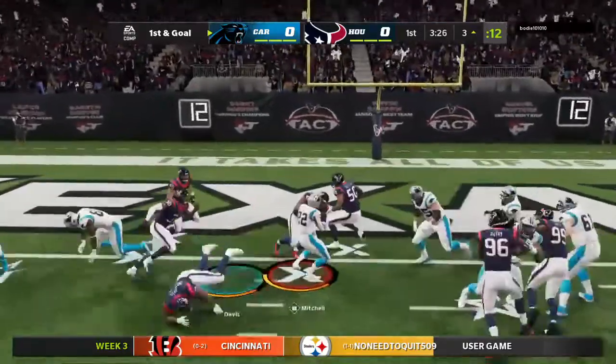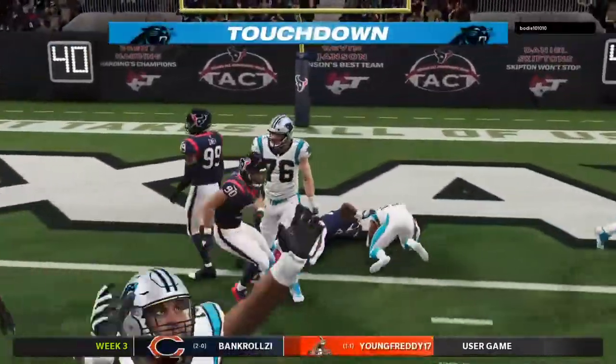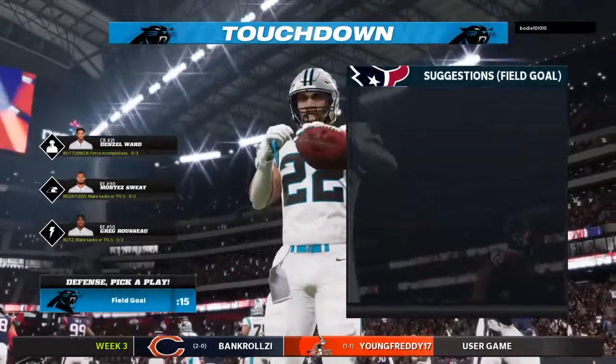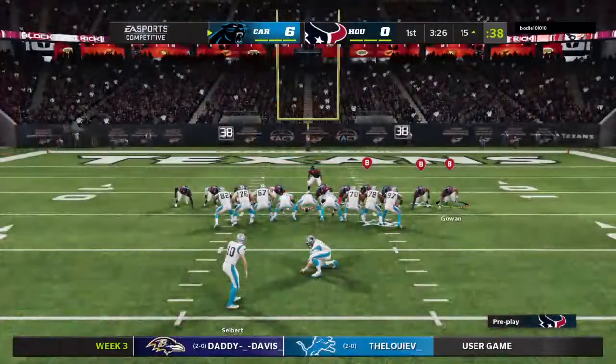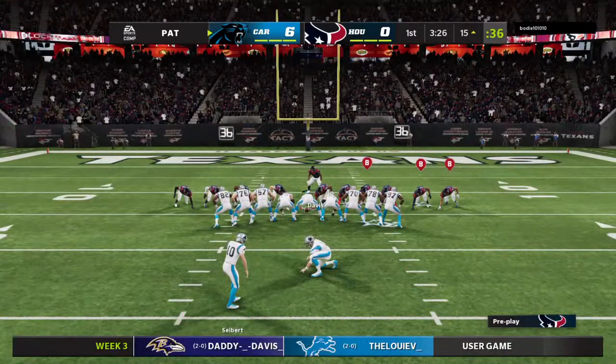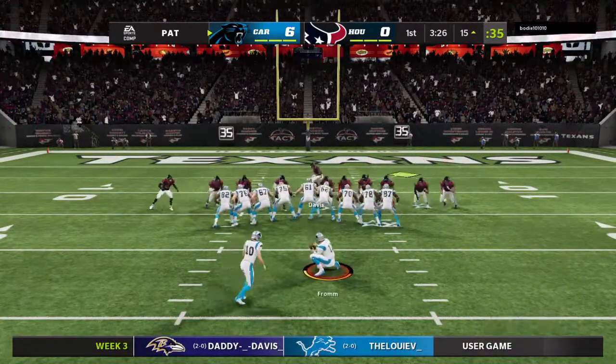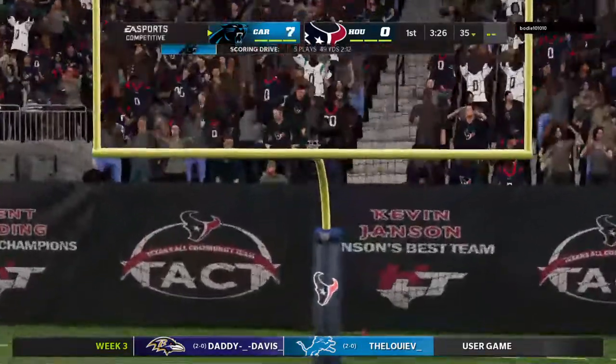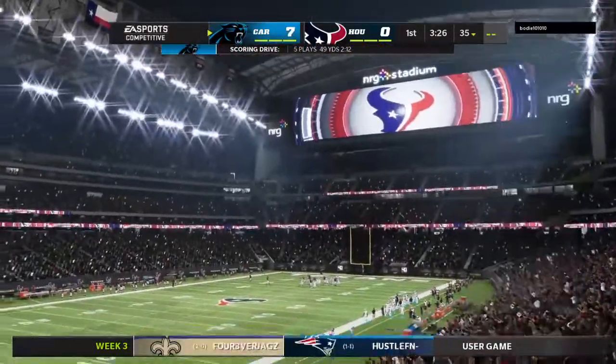Mitchell. And he takes it into the end zone for a Panthers touchdown. Elijah Mitchell, his second touchdown on the season. And the Panthers are going to take a first quarter lead. Extra point by Seibert, up and good. And that makes the score 7-0.